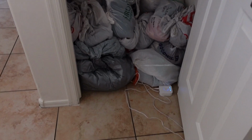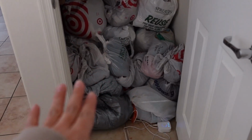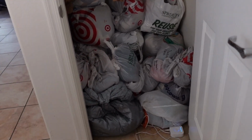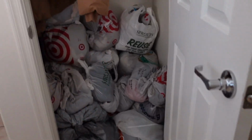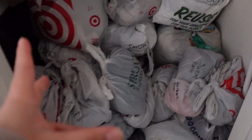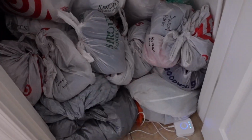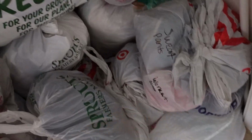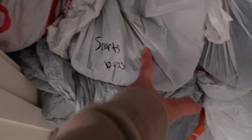That's not nice on camera. It looks so much more nicely organized than it was before. I should have shown you before, but trust me, it looks chaotic, but it really is organized because now I can just be like, I'm going to Sprouts, I'm gonna take one recycling bag. Okay, good. And then I'm like, oh, I'm gonna go donate. I'm gonna go to the women's donation place. This is women's and it's sweatpants. They said they needed sports bras.